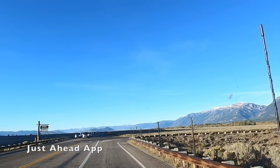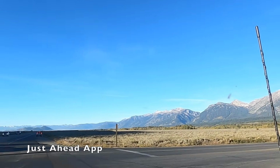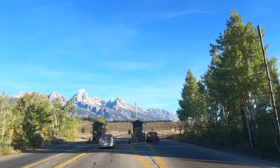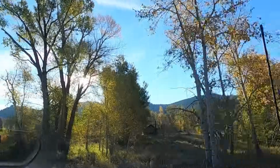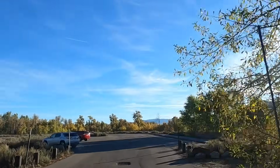Teton Park Road rejoins the Ventre Park Road 20 miles north. Even though I research and plan these trips way in advance, I still love using touring apps like Just Ahead or Gypsy Guide because they give you additional information and history on the area that you're in, and in the unlikely event that I miss something, they will give you suggestions on different stops.